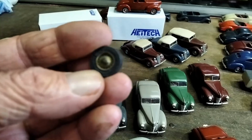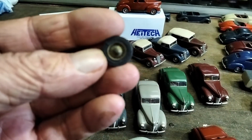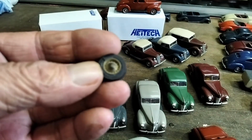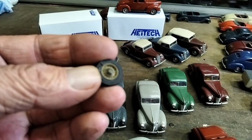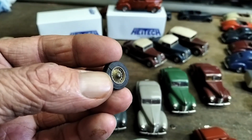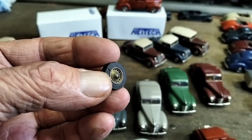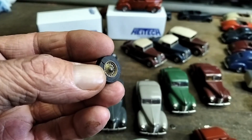So that's about it for the 1936 release. Again, if anyone has any questions or concerns, I'll be happy to discuss them if you make an entry in the comments below. And now we'll move on to some of the customs.